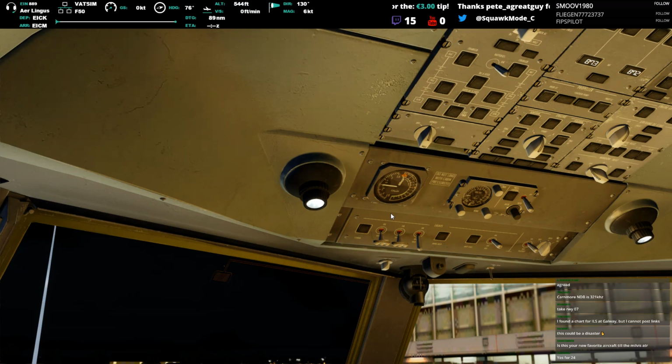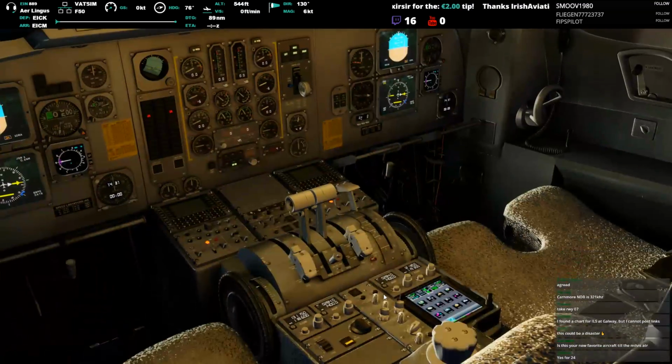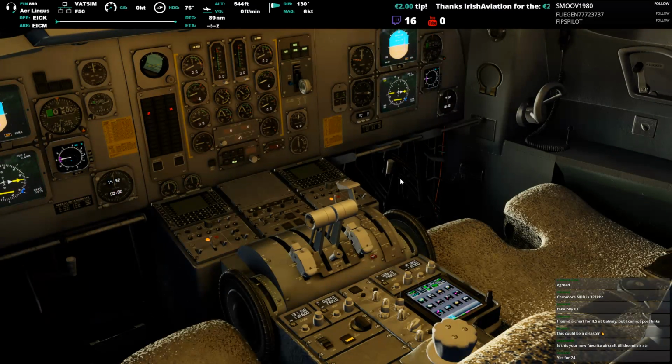Where are we? Departure check completed. Legs have been inserted. Right, before start: power, brakes. Start power is on. Fuel pumps are on. Anti-collision light is on. Power levers ground idle. Okay, before start checks complete.